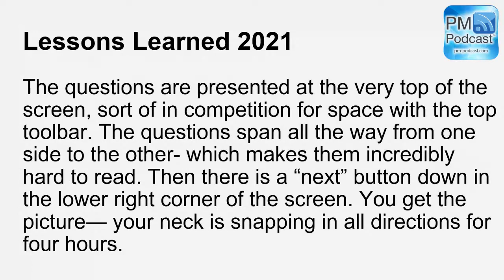Okay. Next, why do you need a smaller screen? The questions are presented at the very top of the screen. They take up the whole width, from the left to the right. Now imagine I have a huge screen, like 50 inches. I would have to read all the way from left to right, okay? And the next button is down at the lower right corner of the screen. So you're constantly looking around on your huge screen. So use a smaller screen if you possibly can.